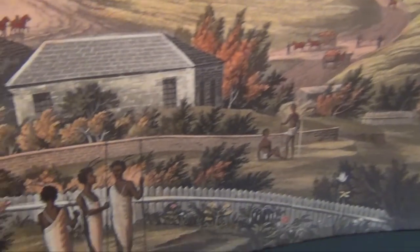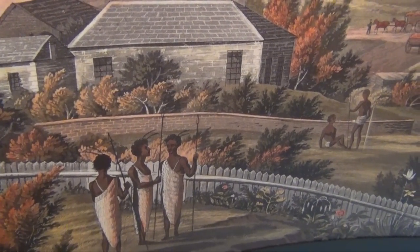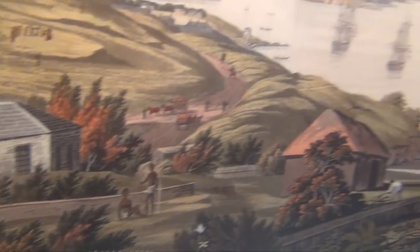Of course, it wasn't great for everybody. There was the Aboriginal people, this is their land. They were already living here, had been for thousands and thousands of years. In this painting, you can see that there's some Aboriginal people here. But of course, in reality, it was a much more sad and difficult situation for them because the British did not acknowledge that this was their land at all, and it was stolen from them.